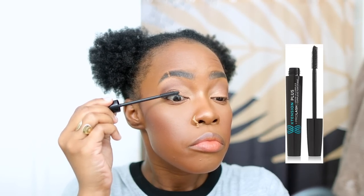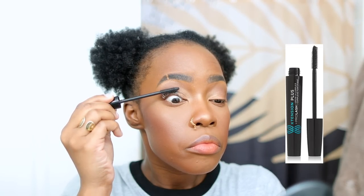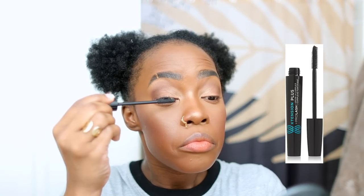Now to the first actual mascara. This is Marcel's Extension Plus Pro Lash Grow Complex, and I have it in the color black. This really lengthens your lash, okay? And with the addition of that lash primer, baby, I didn't even know my lashes had it like that, y'all. I didn't know they were killing the game like that. I had no clue.